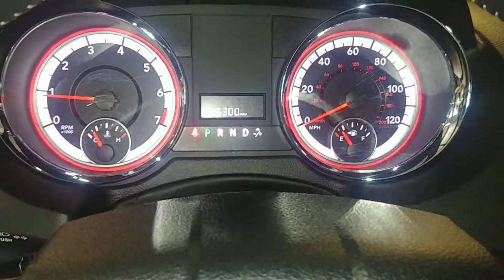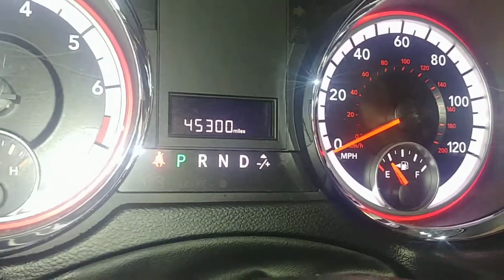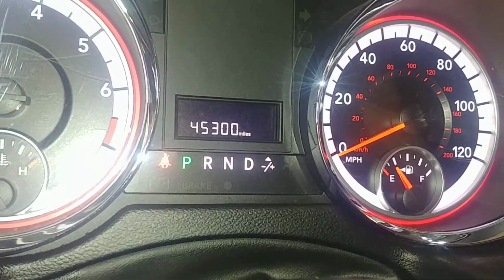This is what your instrument cluster looks like. You see no lights on or any issues. Your mileage of 45,300. Pretty much completes the tour. Open things up. Little power buttons up there. Keep moving. See, lights are on.